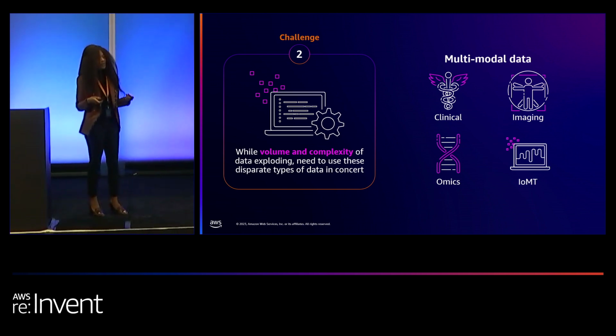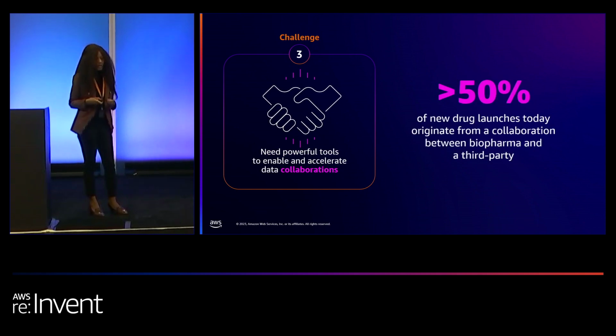On top of that, scaling up the storage for these data types would be hard enough if they were all the same type of data. But as you know, they're not. And they're often different data modalities as you see on the right. So now let's continue on.